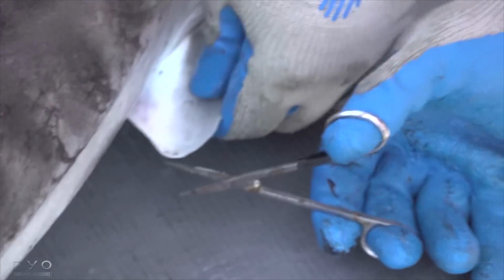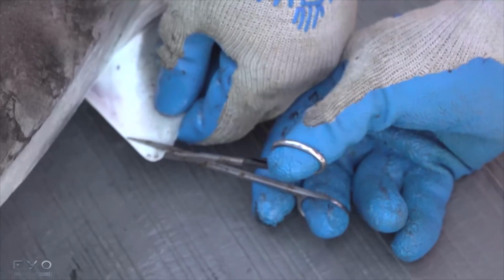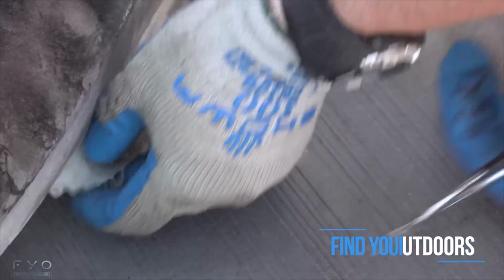Take a fin clip off of this, Becca. We're going to send this off for genetic analysis. We've had a request for fin samples.